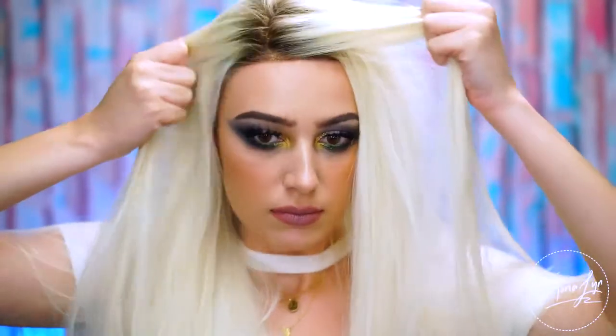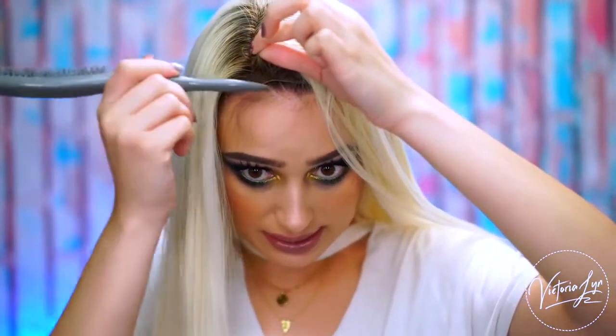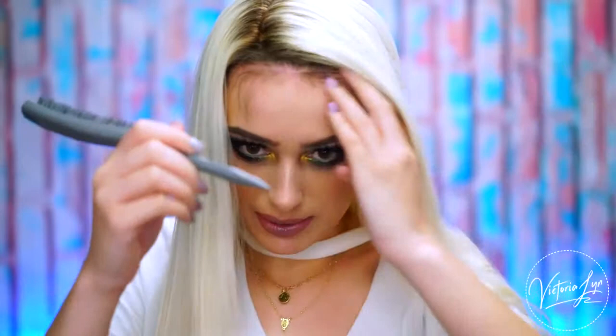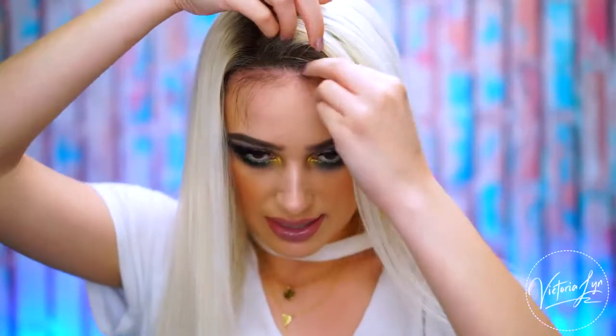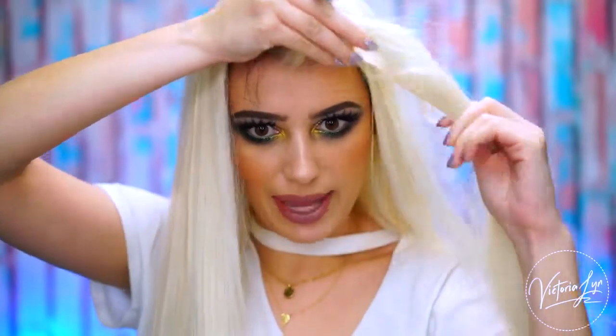Me with blonde hair is so weird. So now that the wig's on, I'm gonna go ahead and take those same steps, pulling out these baby hairs a little tiny bit. Little babies, nothing too long, because then my hair's way too dark and it will not look good. If you mess up, you can just kind of tuck it back in.